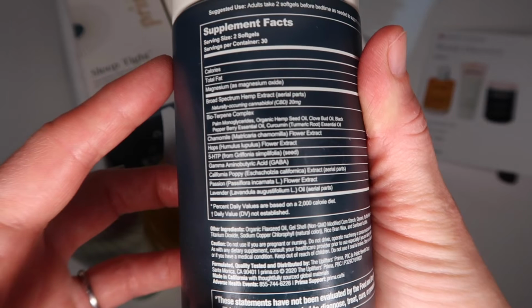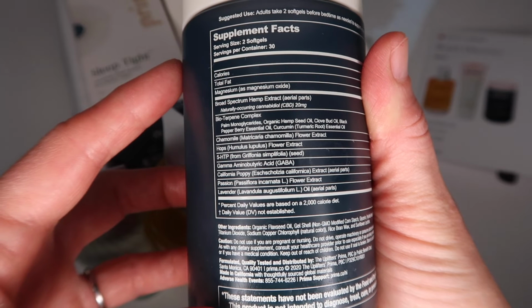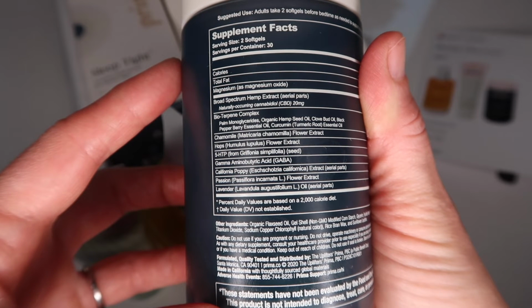Not that they're not fun to try, not that they can't have a good effect, but then what happens? You're taking this all the time, or you're just taking this sporadically. A quick look at the ingredients. Broad spectrum hemp extract. So in 2 soft gels, it has 84 milligrams of CBD.